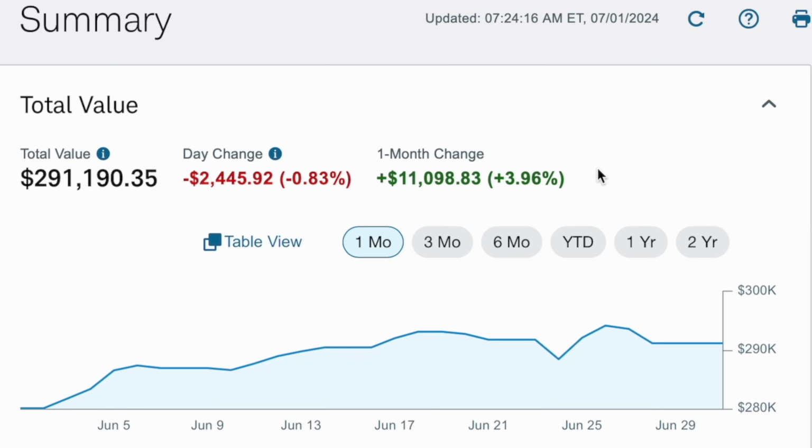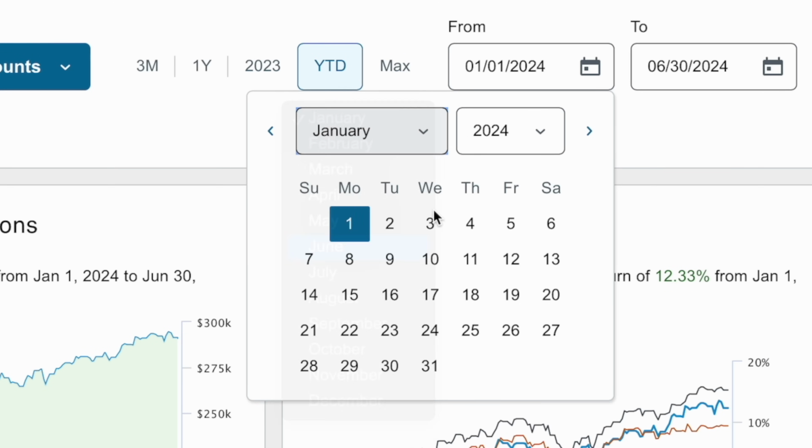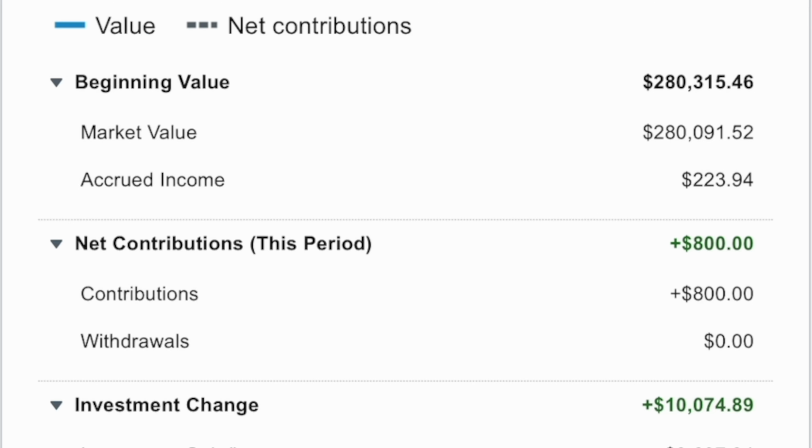$291,190.35. And in the last 1 month, my portfolio balance is up over $11,000. But I think that includes an extra day or two in May, so it should be slightly lower as we take a look at the actual breakdown. So if we adjust this to see how we did for June only, we see that my beginning value was $280,091 and some change. I made $800 in net contributions for the month.